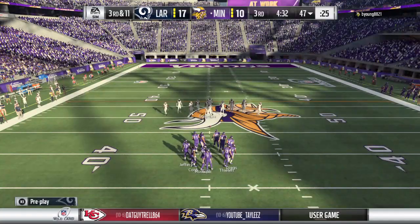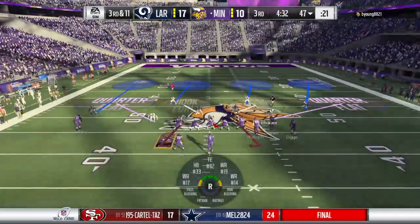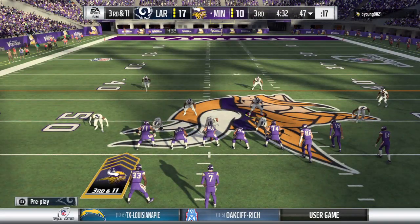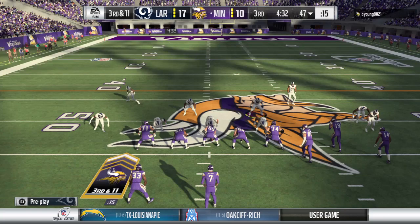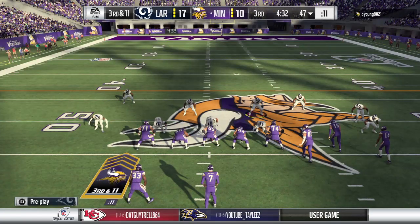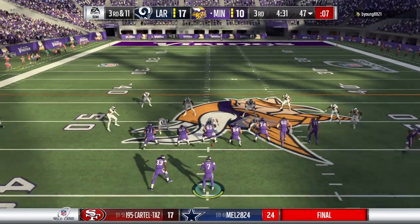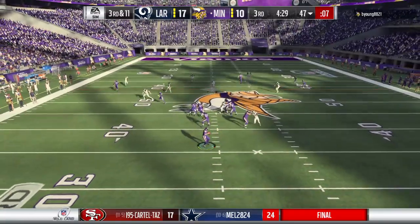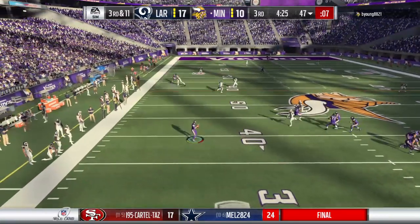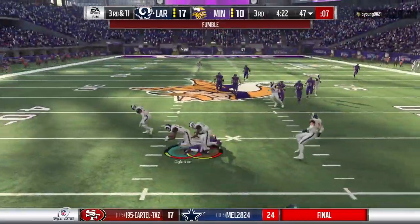The Vikings on 3rd down. They've only converted once in 4 tries. This is 3rd and 11. And on the outside, they're playing press coverage. Throwing on 3rd down, Keenum. And he's able to find Diggs.